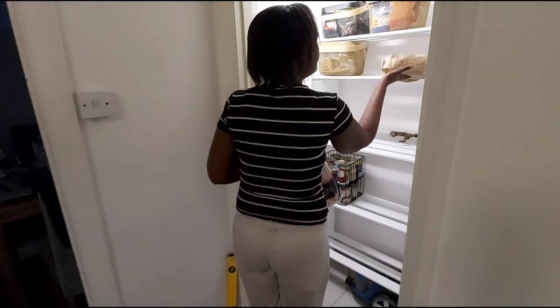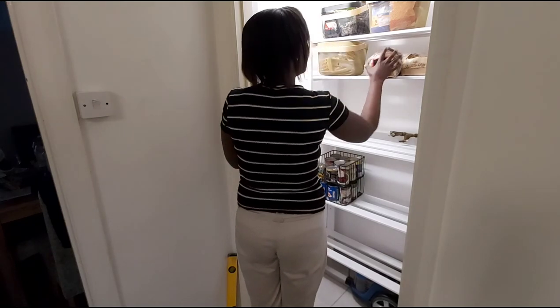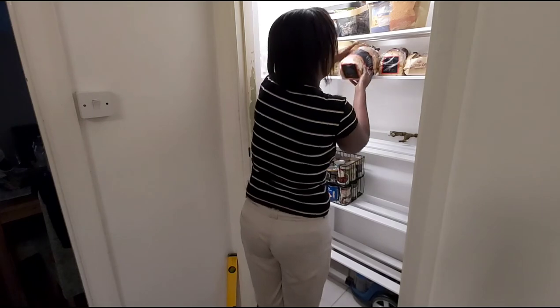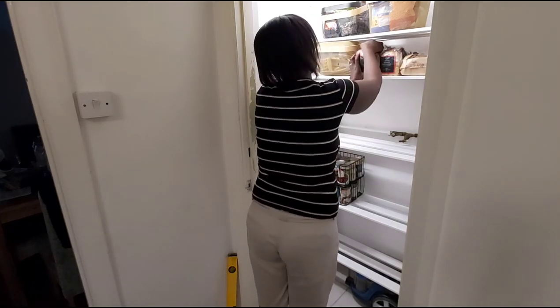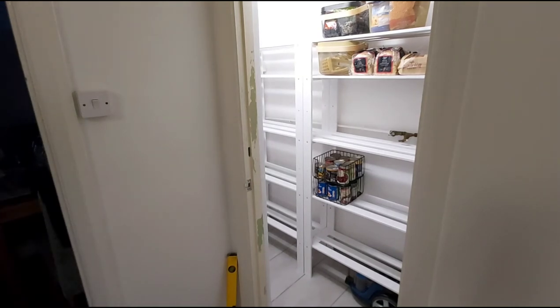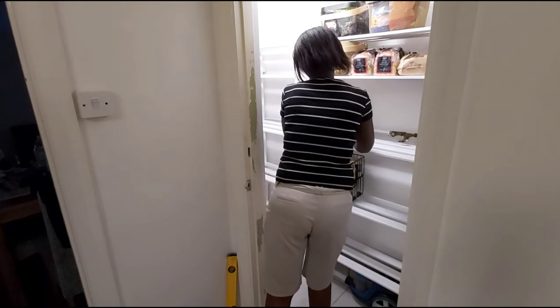And you can see that pretty much everything will be fitting, and I will still have extra and spare places to do a proper pantry organization and arrangement. And that is something I am looking forward to sharing with you in the near future.